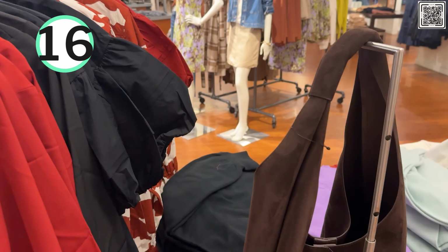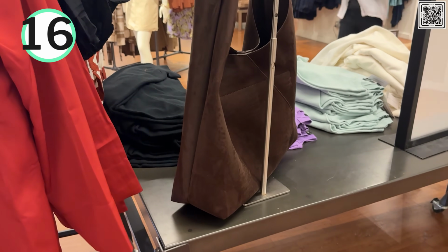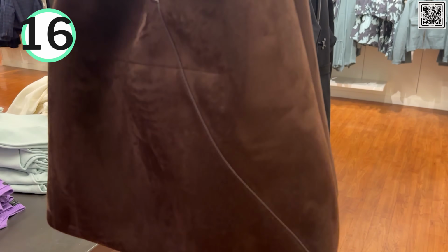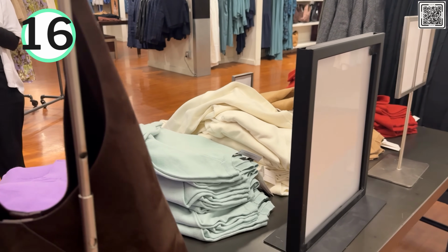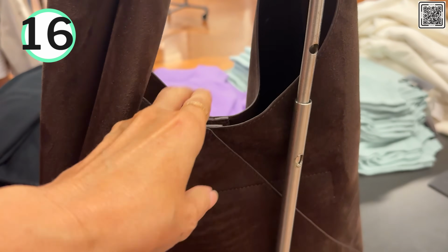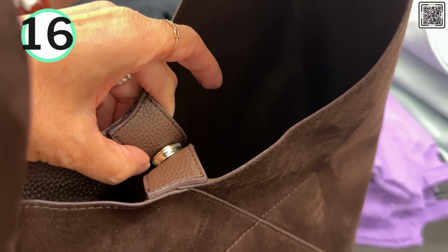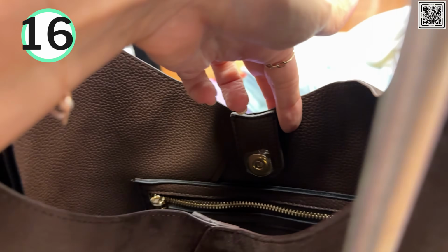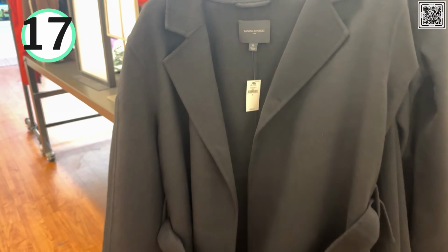Oh, they have the slouch purse in a dark brown. That's so cute. It looks really similar to the one that I got from Quince, but they didn't have this shade. And this is $125, so I'm guessing it's faux suede, but it feels really nice. And there is a button closure and an interior zip pocket, so some good storage space. Really, really cute. And then I wanted to show you guys this coat.